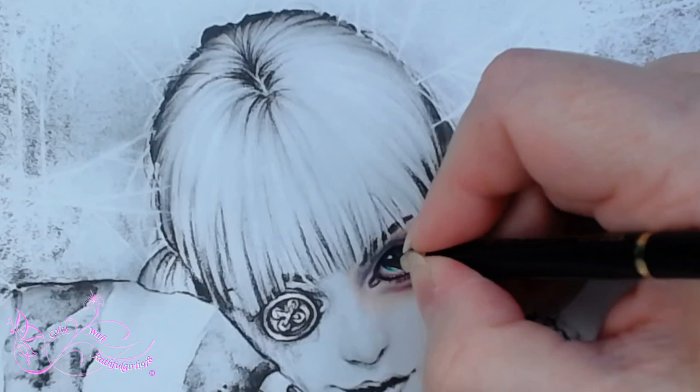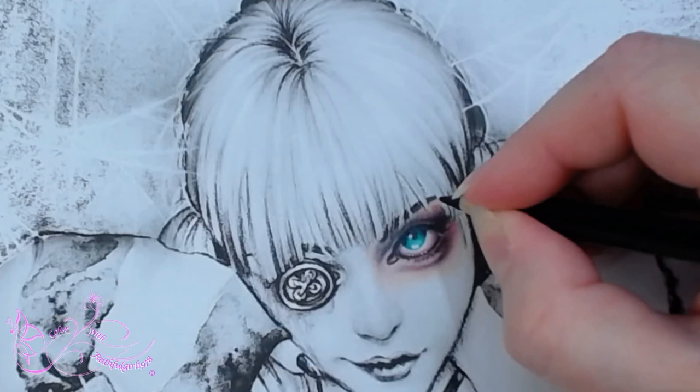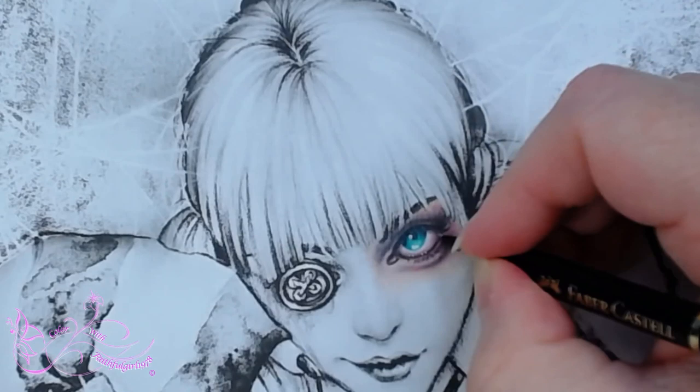We're going to create some eyelashes. So I'm just going to do them on a bit of an angle, flicking, doing some little ticks, and then ticking in the opposite direction down on the bottom.